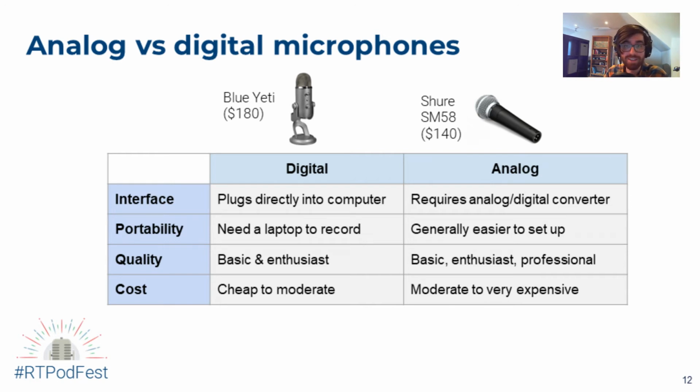Analog versus digital mics. This is something that you should definitely think about. I'll go pretty quick through this, and then hopefully the slides will be able to answer any further questions you have. But you should consider the environment that you're in. Ask yourself, am I going to be interviewing people out in the field, or am I going to be mostly sitting at home in front of a computer? If you're sitting at home in front of a computer, then a digital mic can be a great choice. They interface directly with a PC or a Mac, and they can produce some really high quality sound.